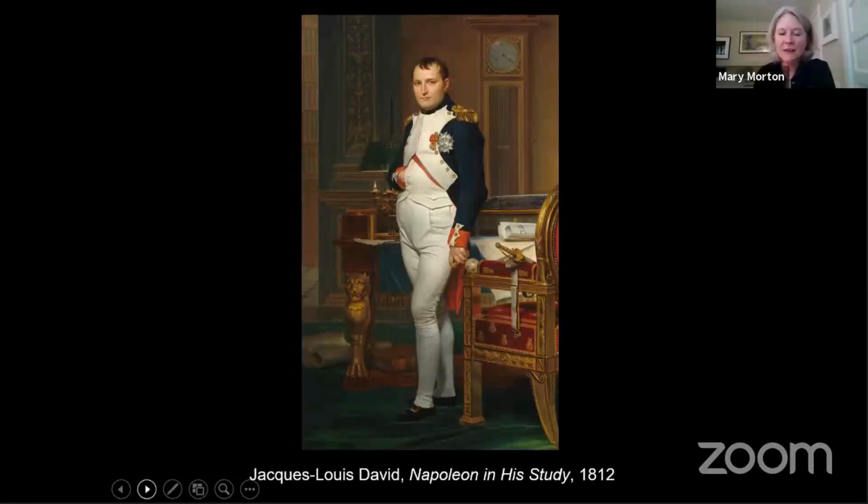This is a portrait that Jacques-Louis David, one of the greatest French painters and the great neoclassical painter, does of one of his great patrons, Napoleon, rather late. This is from 1812. And so you may be thinking of the more famous portrait of Napoleon on horseback crossing the Pyrenees. The great romantic. It's probably the poster image for the romantic hero of the late 18th, early 19th century.